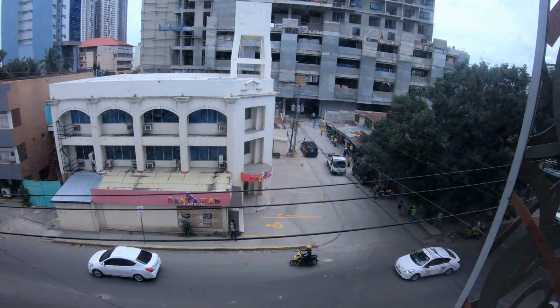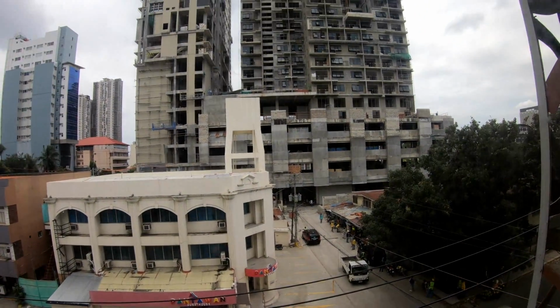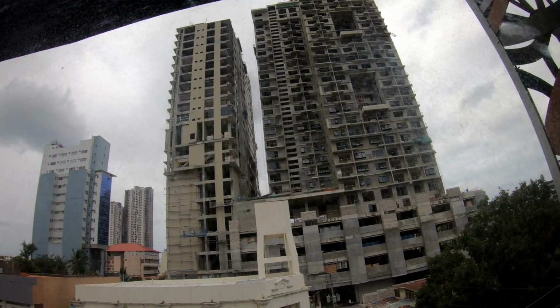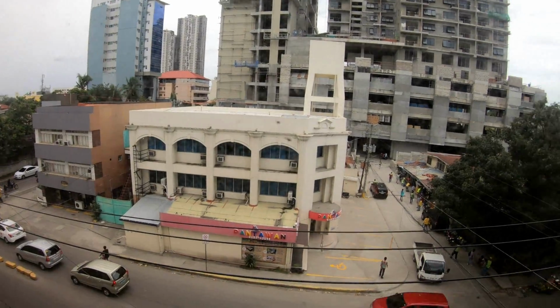And the view out the window. And that is Baseline Residences there, right? Yes. That's the new Baseline. And Horizon 101 over there.